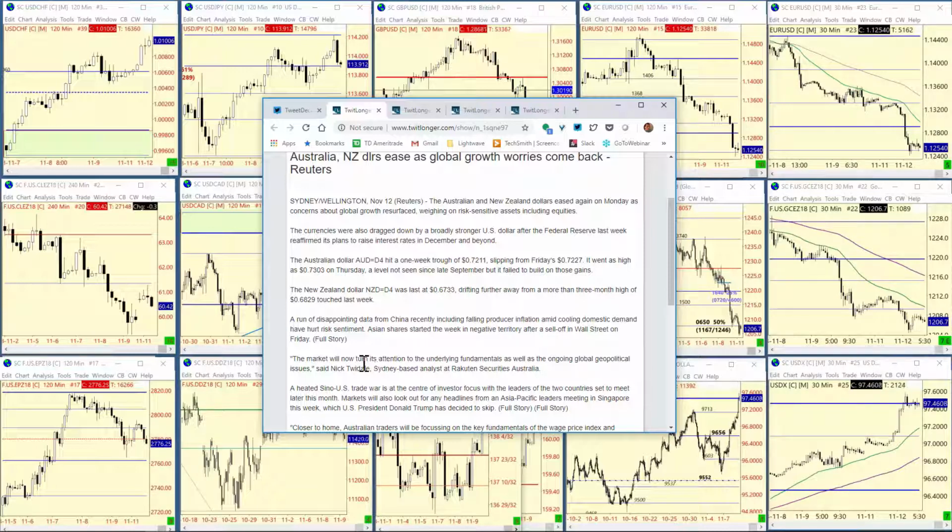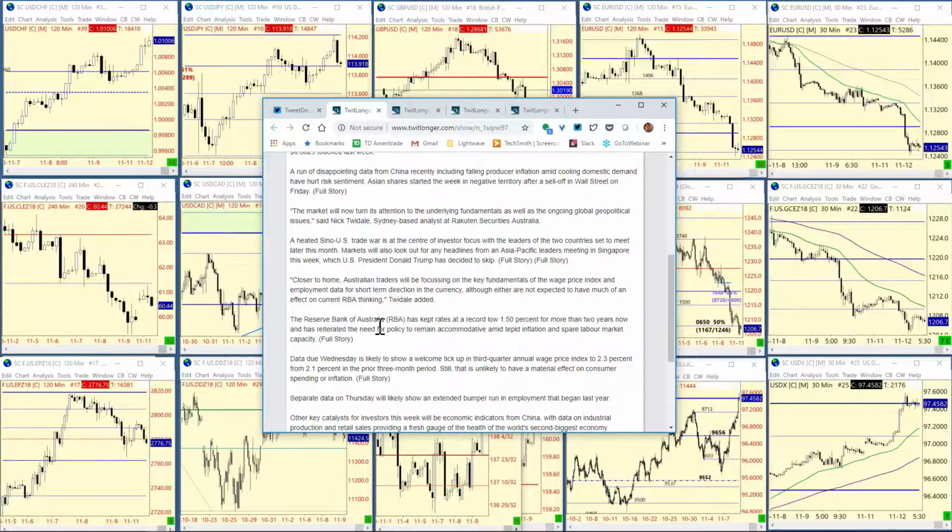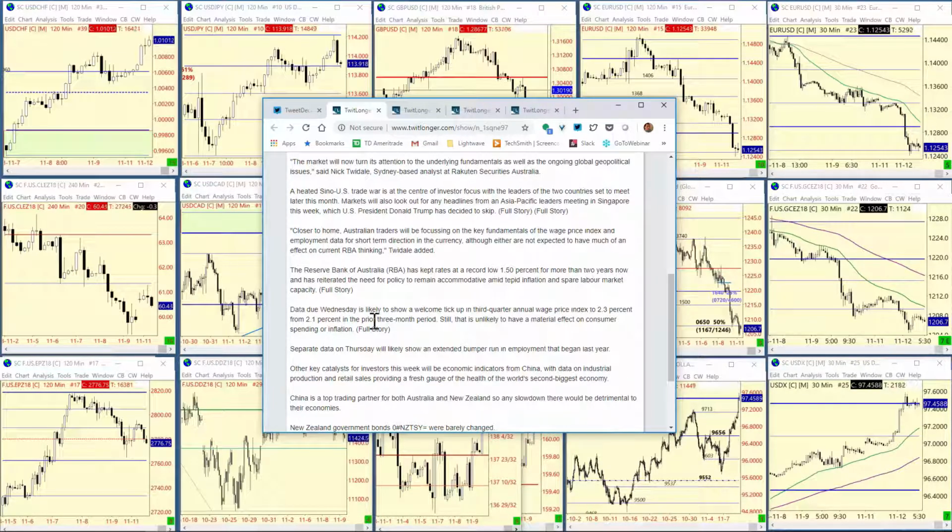A run of disappointing data from China recently, including falling producer inflation and cooling domestic demand, has hurt risk sentiment. Asian shares started the week in negative territory after a sell-off on Wall Street on Friday. The market will now turn its attention to underlying fundamentals as well as the ongoing global political issues, said Nick Twidale. A heated Sino-U.S. trade war is at the center of investors' focus, with the leaders of the two countries set to meet later this month. Markets will also look at any headlines from the Asia-Pacific leaders meeting in Singapore this week, where President Trump has decided to skip. Closer to home, Australian traders will be focusing on key fundamentals of the wage price index and employment data for short-term direction in the currency.